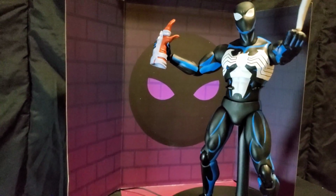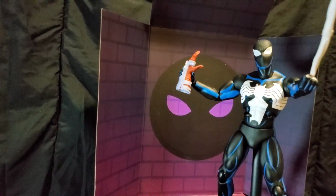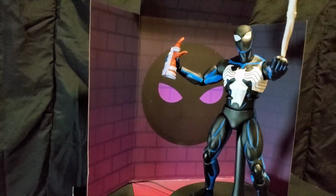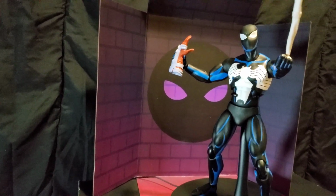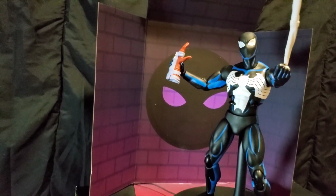And also behind Spider-Man, that backdrop you see with the Spider-Man, the iconic circle face round image, that came inside the box. So just on top of it are the two plastic trays that house the figure, and underneath was that backdrop.